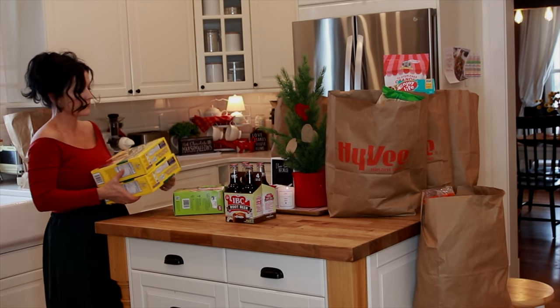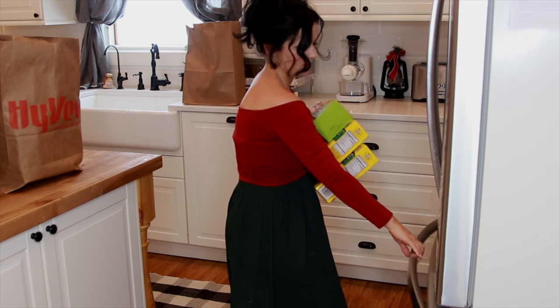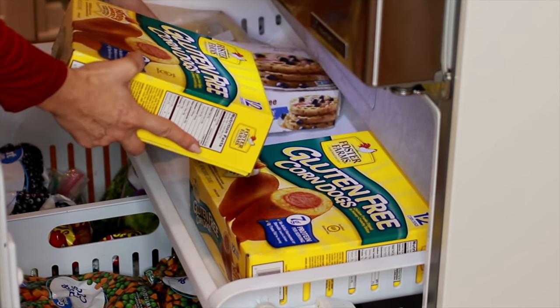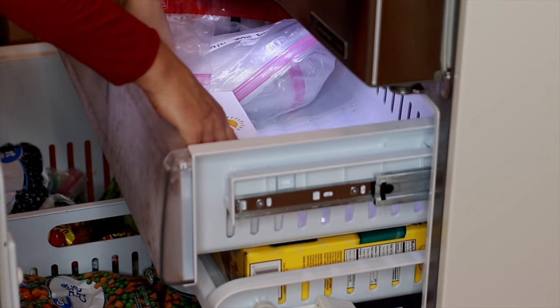And of course, we have all gluten-free food, for our daughter has celiac disease. And this one was a much smaller haul than we normally do. We try to go 2 to 3 weeks between hauls, but we were getting low on breakfast and lunch type of foods, and I was also really craving some fresh fruits and vegetables.